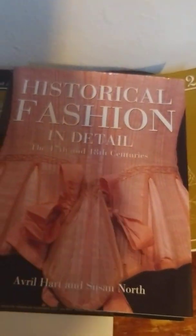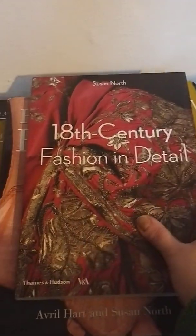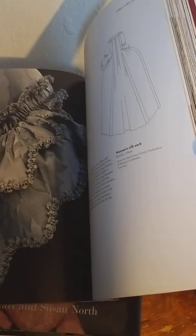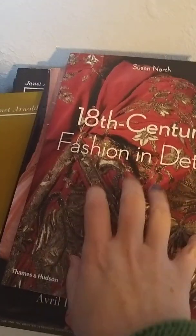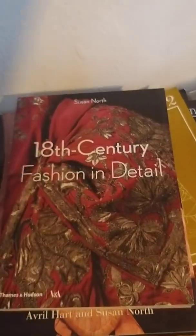And then I also have, because you can't not, I got this only, I think, last month. I treated myself to this one. I've been wanting to get this one for a while, but I had this one, so I didn't feel like I warranted getting more specific, but I did. So this is more 18th century, male and female. And it's broken down by things like embroidery and pastes. So it's by the detail of the fashion, more so than dresses, coats, underwear. So yeah, that's also brilliant.